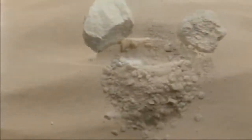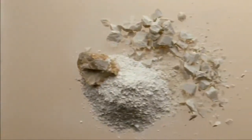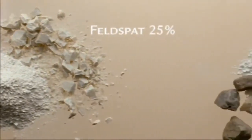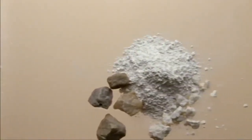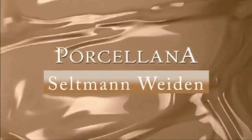It was a shell that gave the name to the new material from China, which was as fine and shiny as this shell, Porcellana. Back then, the whole of Europe rivaled to map the mystery of its formula. In Germany, they first succeeded in finding the natural ingredients. And that is how, in 1710, the unique culture and quality of the German porcelain was founded.